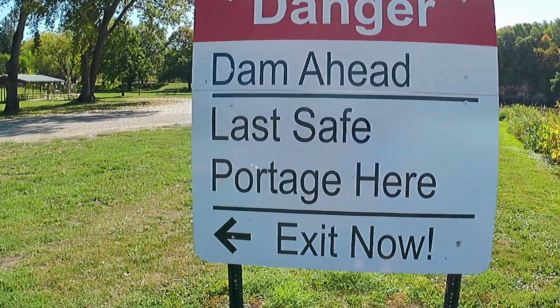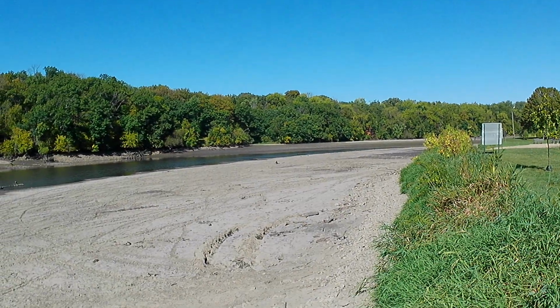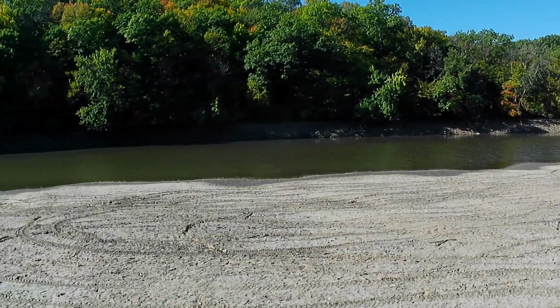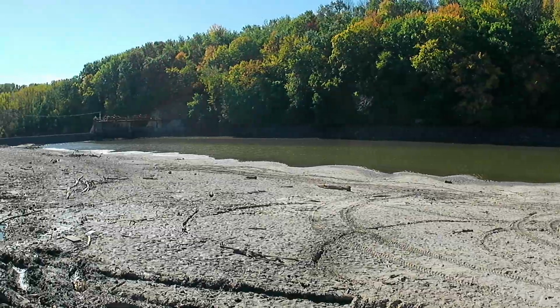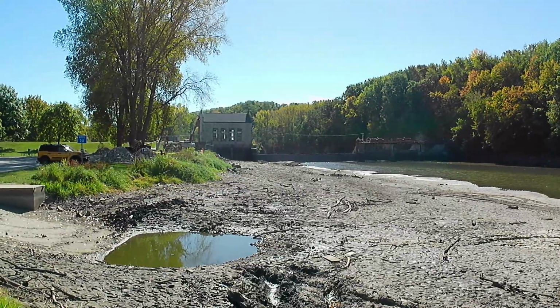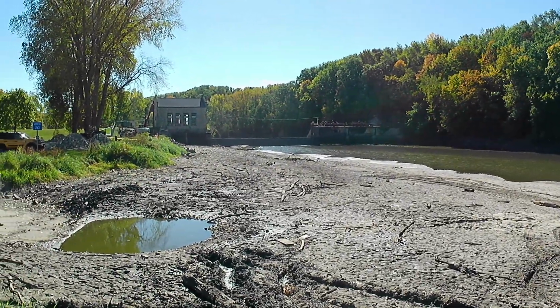Danger! Dam ahead. Last safe portage. Exit now. Kind of looking from one of the docks here, or what's left of the dock. They took everything out except for the part that's buried into the ground on shore. A lot of driftwood. Oh, looks like somebody got a little soft in there. A little better view of the intakes there and the roller gates in the normal spillway.